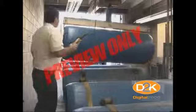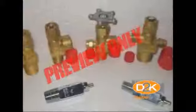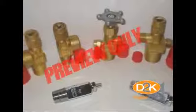Cylinders are generally equipped with either a hand wheel or stem valve. For cylinders equipped with a stem valve, the valve spindle key should remain on the stem while handling and use. This way, the regulator can quickly be shut off in an emergency.